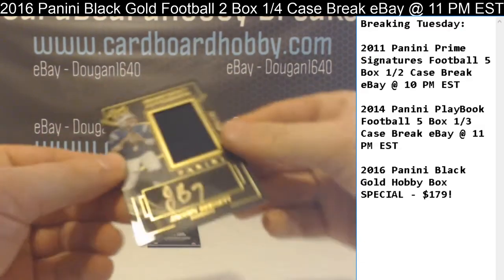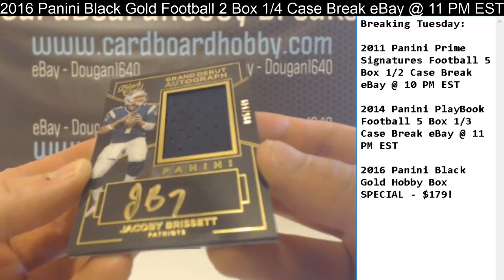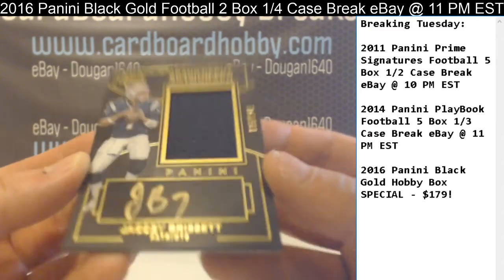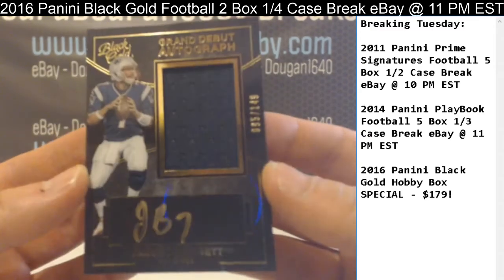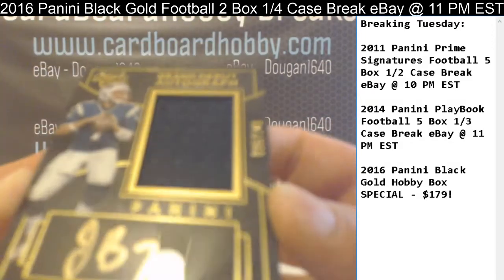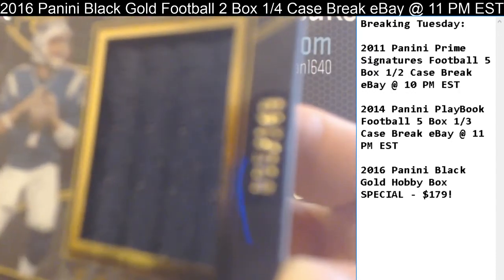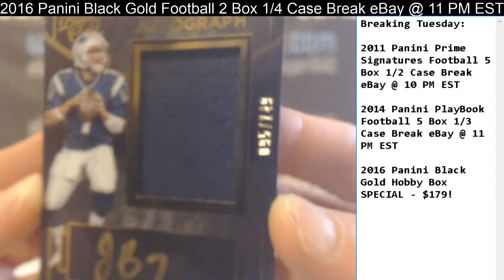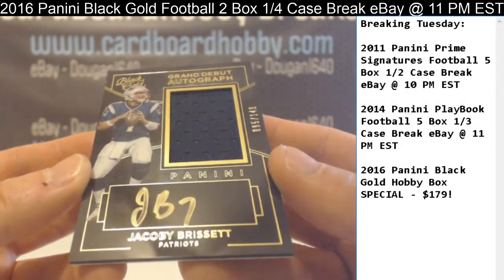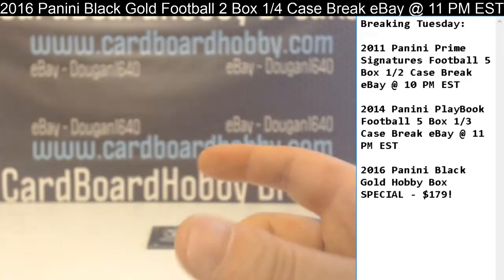Next hit. Oh, that's nice. How about Jacoby Brissett for the Patriots? Grand Debut autograph, 95 out of 149. Jersey autograph. Very nice, Patriots. Ooh, Patriots. Look at his autograph. JB and then a squiggly. Nice hit.